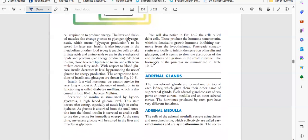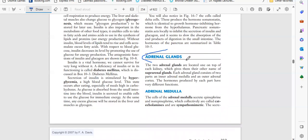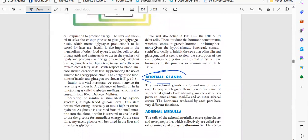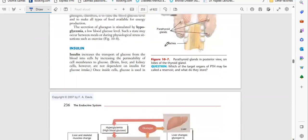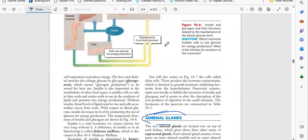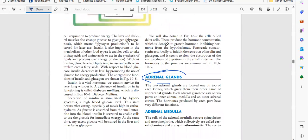So next we have an endocrine gland, that is the adrenal gland. Yesterday we talked about the pancreas. In the pancreas we talked about glucagon and insulin, and another hormone we also studied, somatostatin. Delta cells will produce somatostatin.